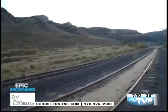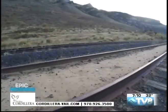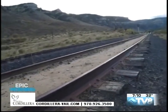Hey, good morning from Minturn, from the railroad tracks. This is really where Minturn began. Now, granted, there were people that were farming here, and the first house was built in 1881. But by 1887, the railroad made its way through Minturn, and there's so much history. And really, this is how the town was built, because of this guy right here.